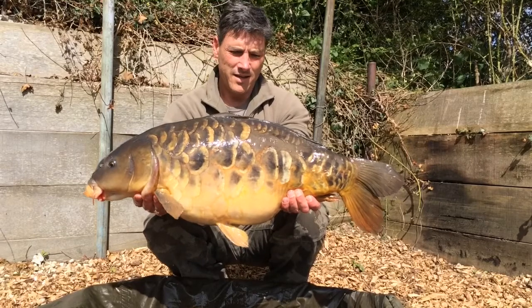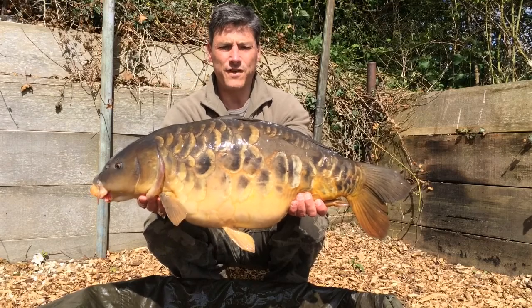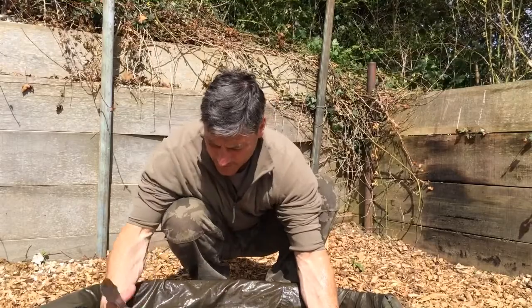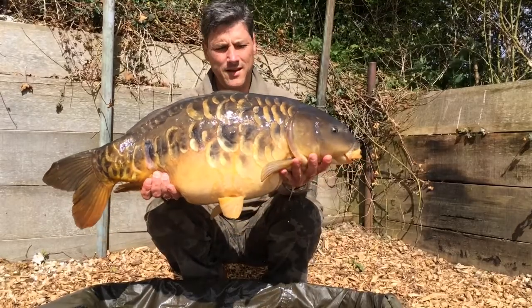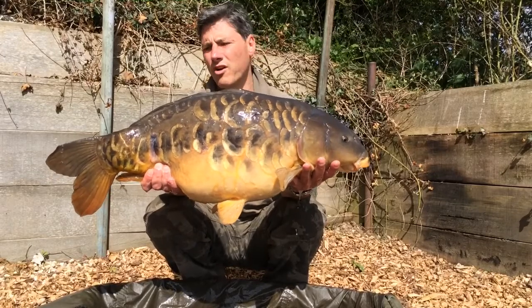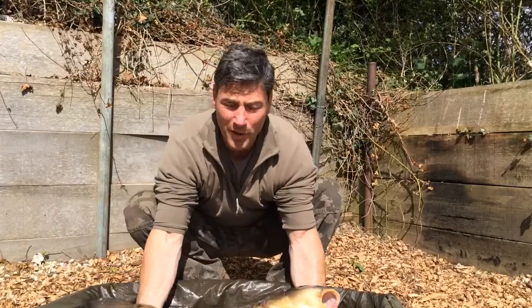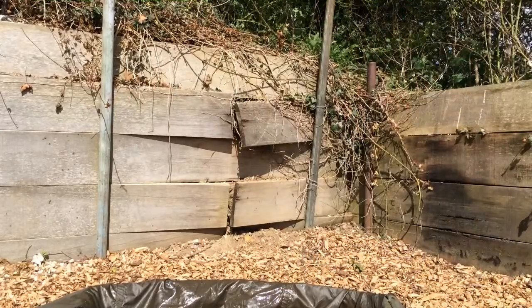26 pounds 14. Beauty, absolutely beautiful. Cracking fish. This side's even better. I'll switch it around in a minute and show you this side. Look at that. Almost fully scaled. Perfect condition. It's got a little bit of a cranky wrist to its tail here, but apart from that, cracking fish. Well pleased with that. Shame I've got to go.